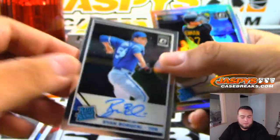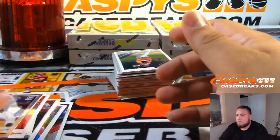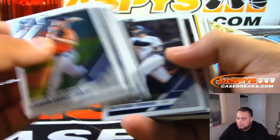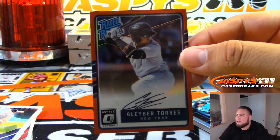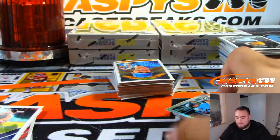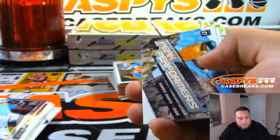Bo Bichette rookie for Toronto. Yelich homered again. And a Rated Rookie update, Gleyber Torres. Nice. It's from 2016 Optic, and that is numbered to 75. Very nice. Yankees. Chris Shaw for the Giants to 125.